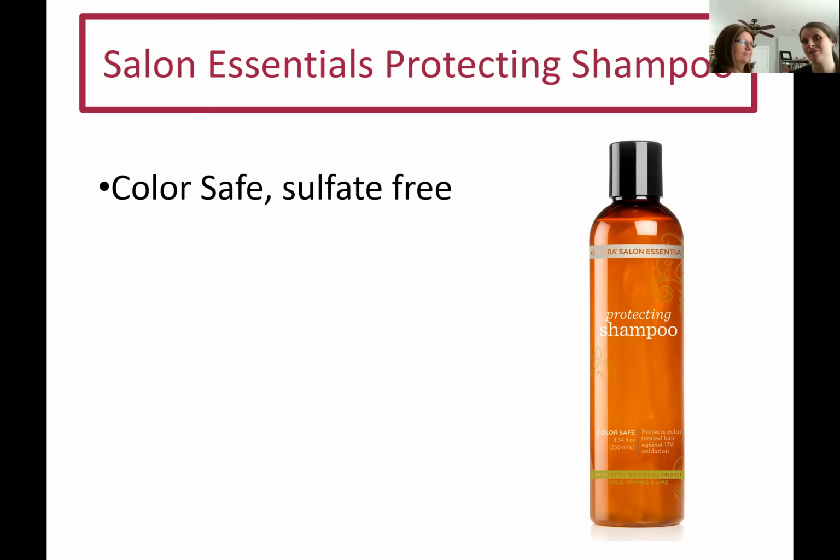It's also sulfate free, which really makes me happy. I love the fact that there's no sulfates in this, so it's not harmful to us. Oh, and it's beautiful. It's gold. When you put it out, you've got sparkly gold little things, and it smells like wild orange and lime. Citrus. Oh my gosh, it is delicious smelling, but it also cleans very well, doesn't it?